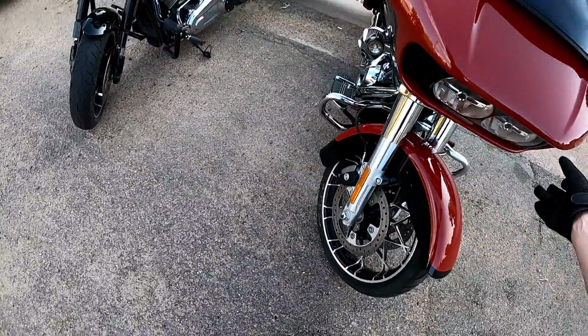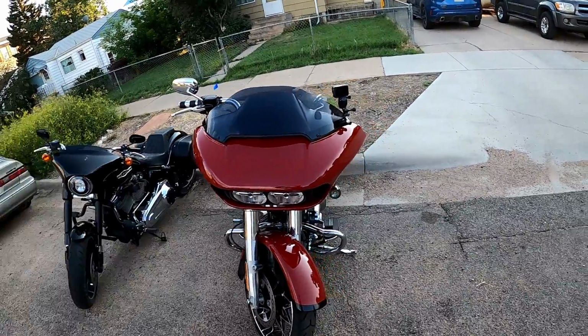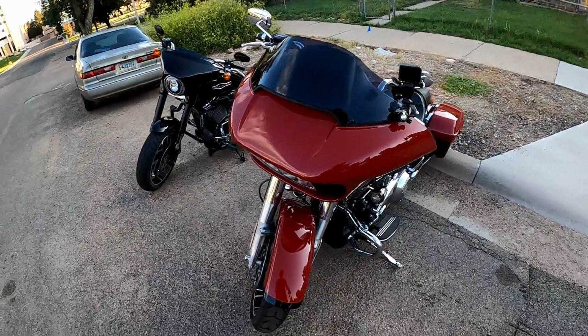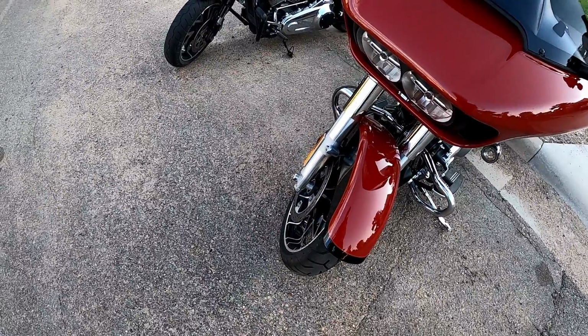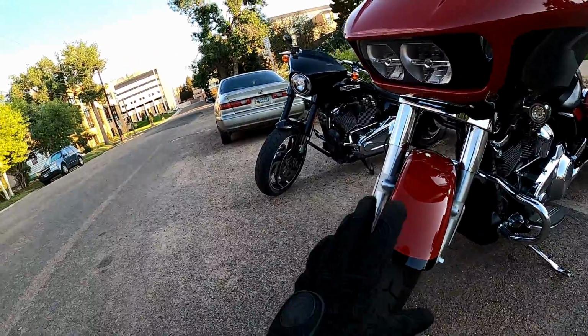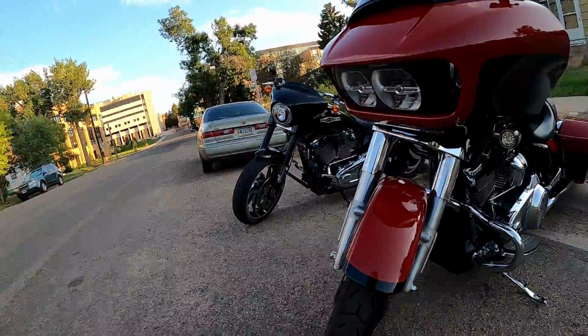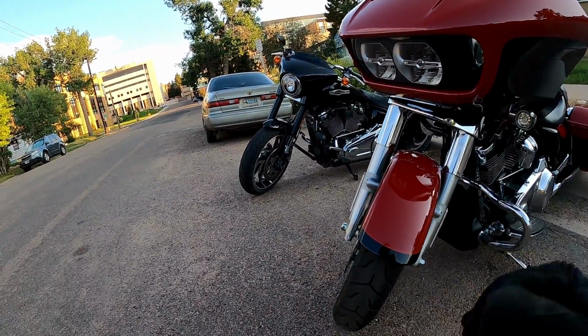The front end LEDs, I got absolutely no complaints there. I go to work every morning. I leave at 5 o'clock, sometimes a few minutes before 5. It's pitch black out here, and these things just illuminate the whole road, even if I'm not hitting the high beams.